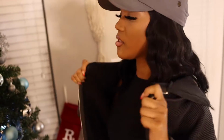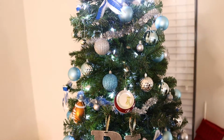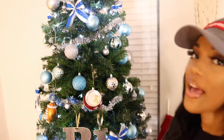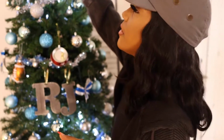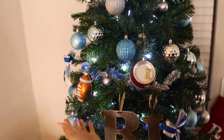So that was our tree, as you guys saw. And these are the same ornaments. You guys know my favorite color is blue. So we went one more time with the blue tree. And honestly, if you remember last year's vlog, my mom made these for us. And we still have them. They're still doing good. We have Jason's football.